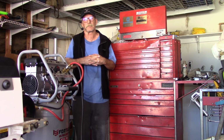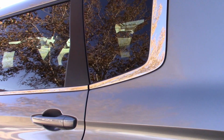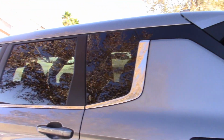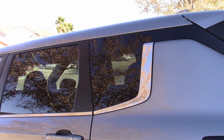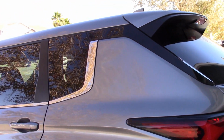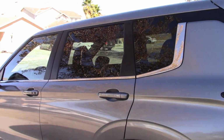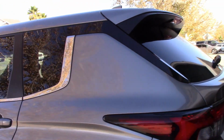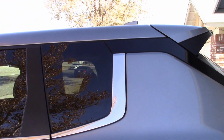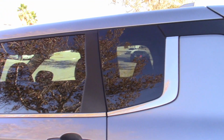So let's get to the evaluation. So this is an engineer's evaluation of the vehicle, as I would professionally evaluate it. I'm not going to go through a full product overview because there's plenty of videos out there on that. But I want to actually touch on fit and finish, drivability, interior, and give you an engineer's perspective as to how good the vehicle is.